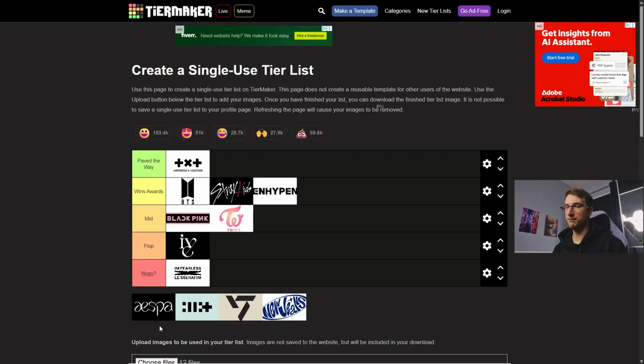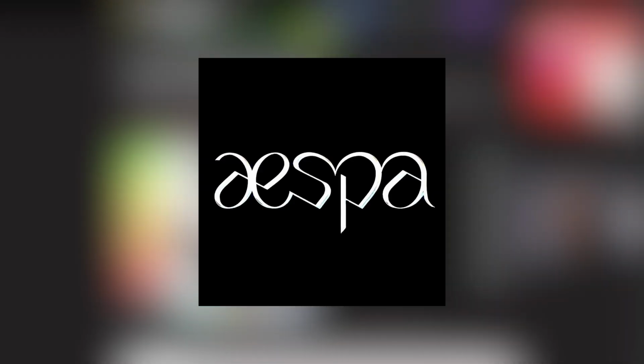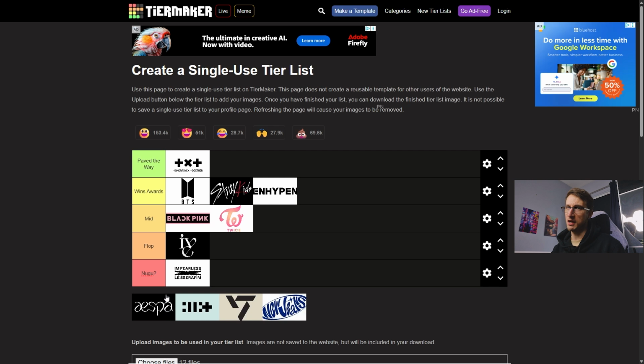Now I don't really follow aespa that much, but I know that their concept is like they're AI beings or avatars from a different planet. So I'm thinking very ethereal, very high tech, and I think that's reflected quite well in the logo type. They use a thin script font with some jagged edges, which I think is quite nice.